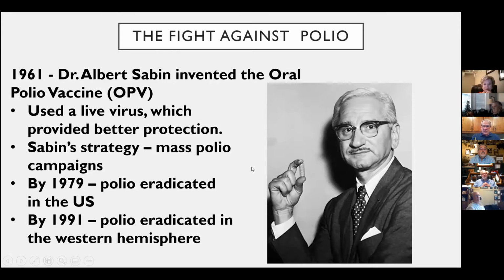But the key to what Dr. Sabin put together was to have mass polio campaigns. Using his method, by 1979, polio was a thing of the past in the United States. And by 1991, the entire Western Hemisphere was free of polio.